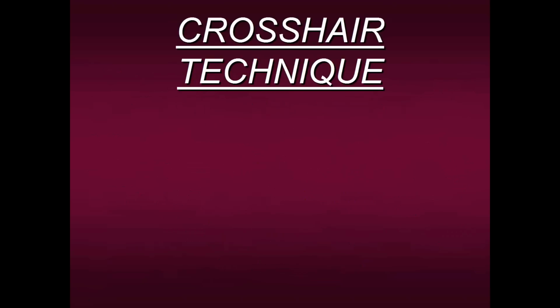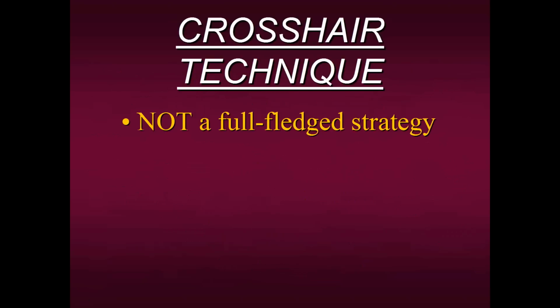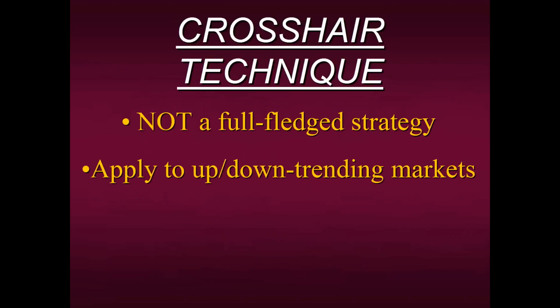Remember, the custom crosshair technique is not a full-fledged strategy. It is not telling you to get out. It's not telling you to buy. It's not a full-fledged method that gives you those rules. You can apply it to up and down trending markets, but they have to be some distance away from the 50-period moving average. And remember, you want some data behind that. You don't want to be looking at a chart that only has 2 weeks worth of data. You need at least a couple of months to give you a full idea, all right?